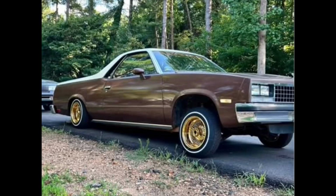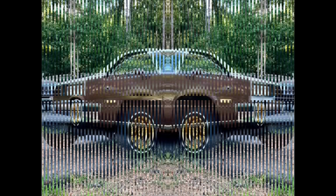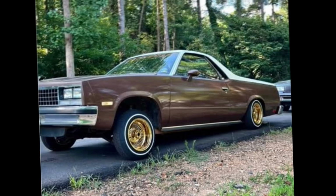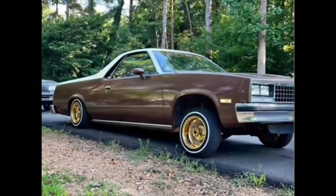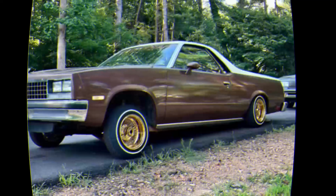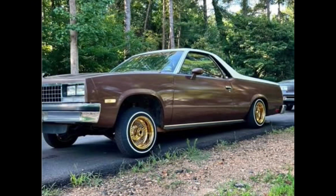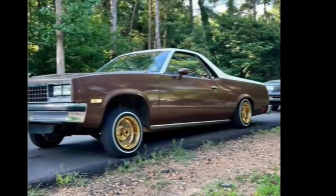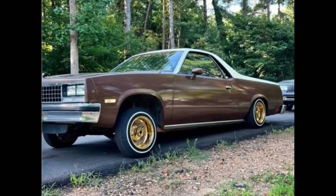The exterior is finished in a tasteful shade of brown, complemented by a matching interior that maintains a clean, cohesive look throughout. The body is in great condition for its age, with no major dents, dings, or rust to speak of. An increasingly rare find among these models. The truck bed is usable and intact, making this El Camino not just a looker, but a practical classic as well.